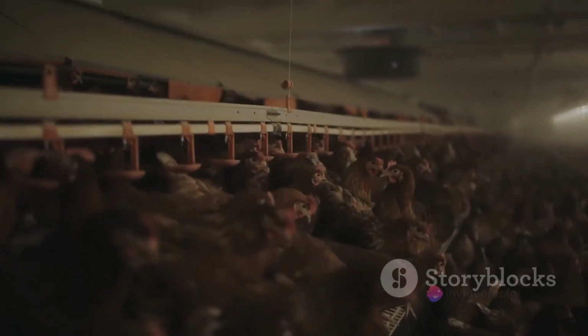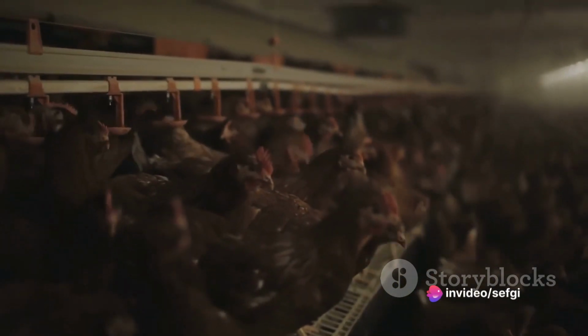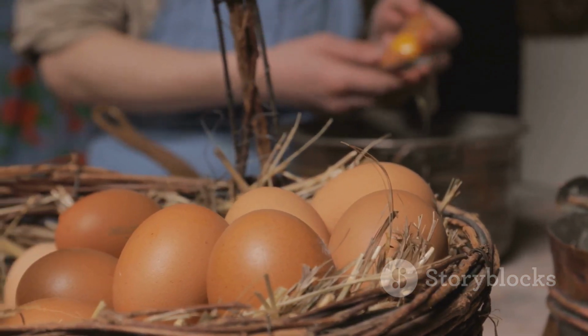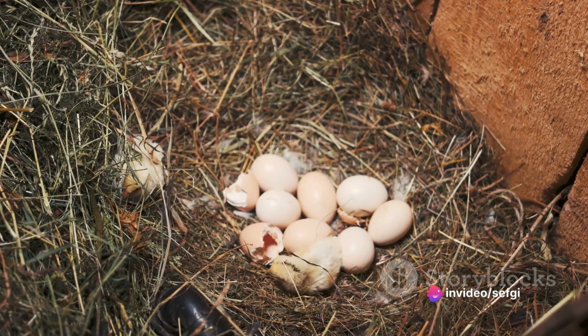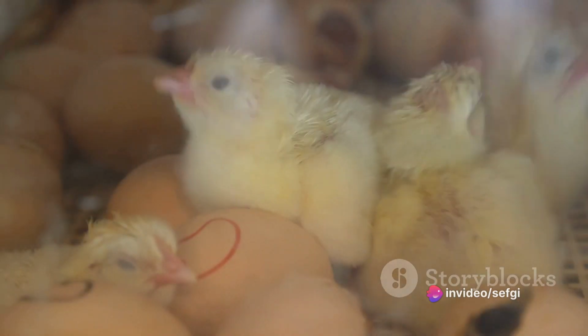As the chick grows and its need for oxygen increases, a time comes when the pores in the eggshell can no longer meet this demand. It's at this point that the chick begins to peck its way out of the shell, a process known as pipping. Pipping can take several hours, but once the chick breaks free from the confines of the egg, it starts to breathe oxygen from the outside world.